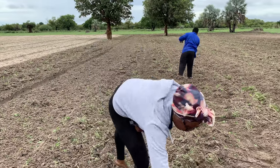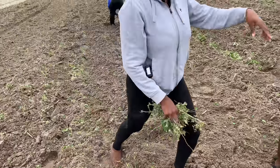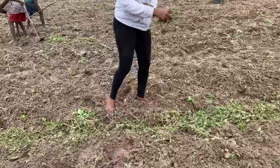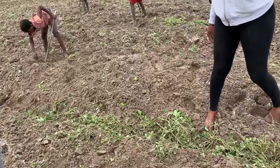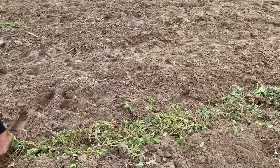So what we are doing now is basically just clearing the weed, and then we are placing it like here. I don't know if you can see, we are placing it here, so the weed will eventually rot and it would serve as manure for hopefully next year when we plow again. So that is the process.